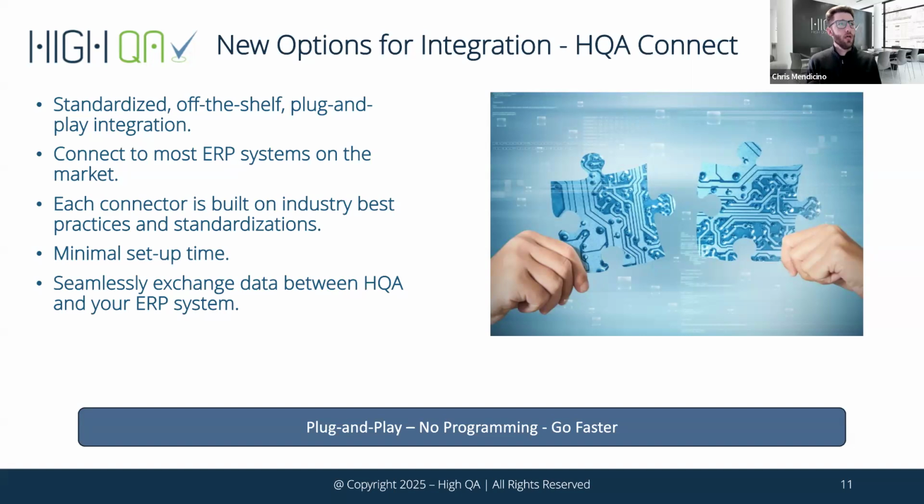There are only a couple of different ways that people want to share parts. People want to control their job dispatching and so on. There are only so many scenarios for that, really. So we have these standard off-the-shelf, plug-and-play integrations. We can already connect to most ERP systems on the market, and we'll see a list of what that is pretty shortly. Each connector is built on industry best practices and standards, with minimal setup time, and seamlessly exchanges data between HQA and your ERP systems, right?